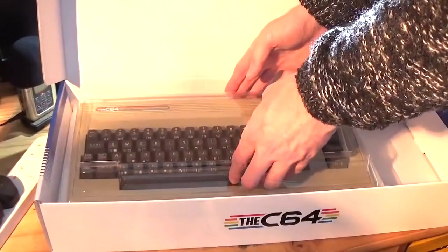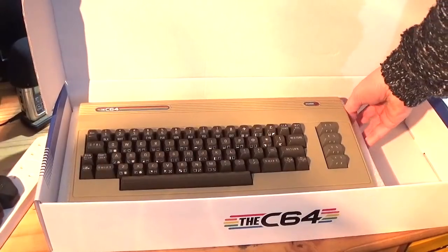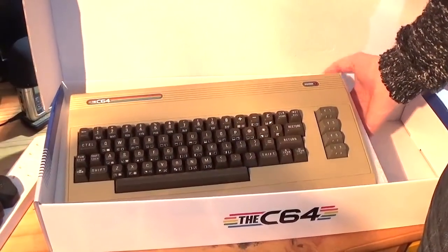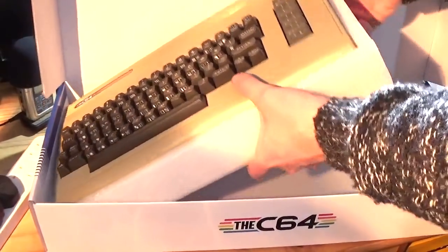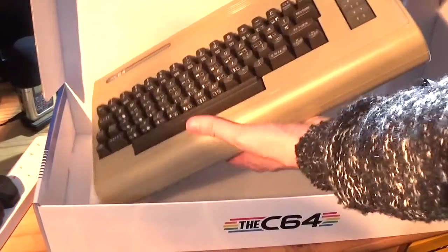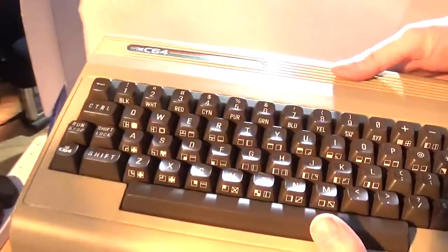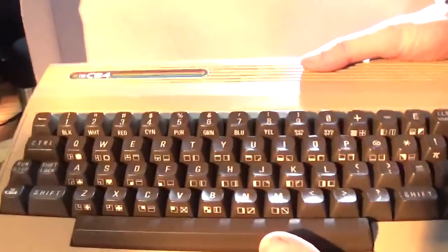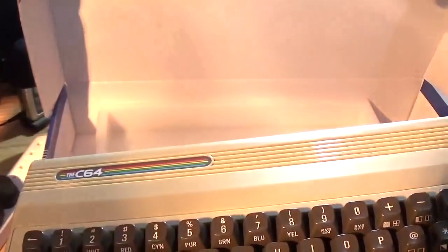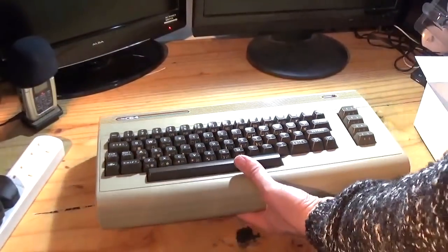So we've got a nice plastic cover. The C64 is in this sort of, not quite styrofoam, it's like this sort of papery, plasticky husk. Just kept it safe. That has got some weight to it. That's actually quite heavy. Slight rattle, not sure what that's about. So let's set the box out of the way. And we'll pop this down.